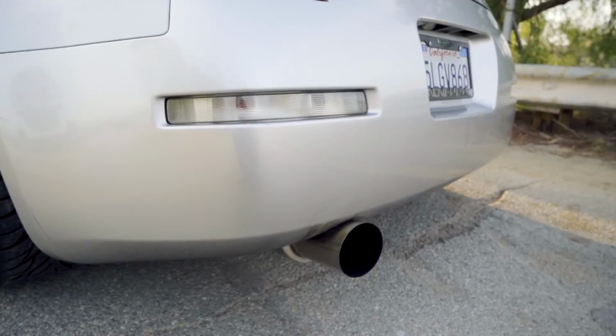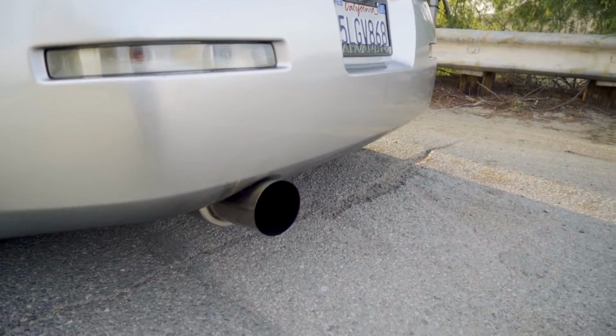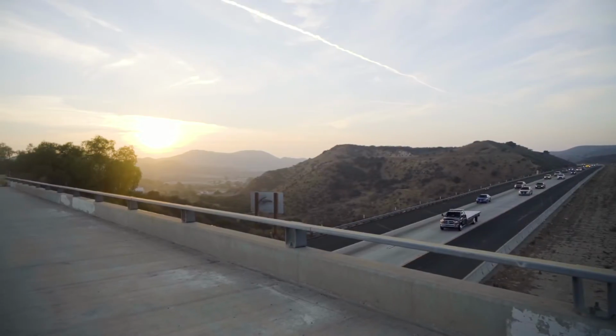But first, I just wanted to show you, this car has an ISR catback on it. And usually I'm not a fan of how the 350 sounds. I just don't think the VQ sounds that great. But I really like how this system sounds. It's not too loud. Pretty stoked on it. It actually has a pretty nice deep tone to it. But anyways, let's get on to that cinematic of the car. Let's drop that edit now.